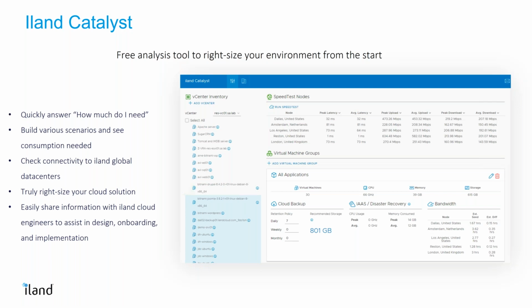Then the next part about this, right, is everyone's like, great, all right, okay, so I buy into this disaster recovery as a service. I buy into using the cloud. I'm good with all that. And then the question is, well, how much do I need?